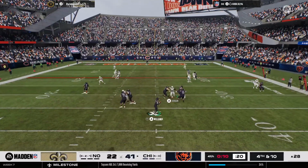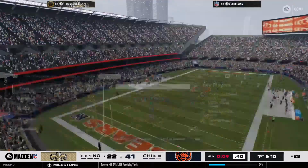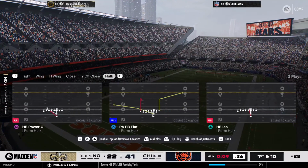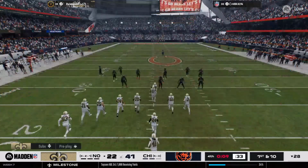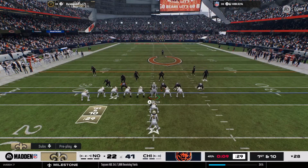They'll go. Here's Williams. And they hit him as he throws, as this one's going to go straight down to the turf. Incomplete. The Bears tried it on fourth down, unable to convert. And it'll be a turnover on downs. The Saints offense on the field, ready to get their drive started.